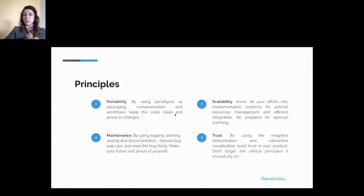So there are some of the main principles for building great data products. The first one, portability. So by using paradigms such as packaging, containerization, workflows to keep the code clean and prone to changes, which is really important if you want to have a product which is scalable and reliable. As another principle, maintenance. So to use logging, alerting, testing, documentation in order to reduce bug pop-ups and to ease bug fixing. So to make your future self proud of yourself.